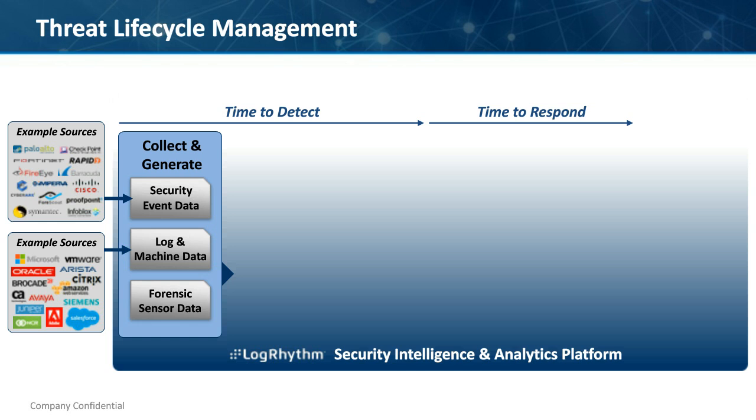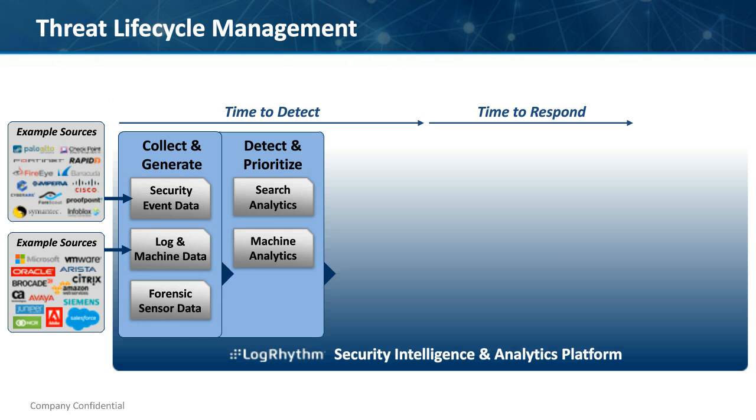That data also is very useful in behavioral modeling, which moves us on to the next part of the workflow and the capability. And that moves us then into the actual detection and prioritization. So once we can see, we can begin to detect and prioritize. There really are two principal ways in which the SOC will detect and prioritize threats that require further qualification and investigation. The first is what we call search analytics.